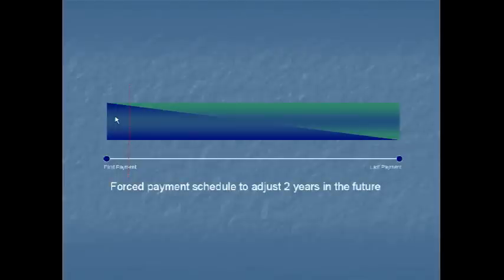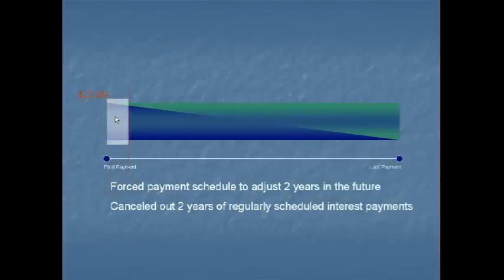Now remember, you still have to pay next month's house payment, even though you paid that extra $5,000. But by paying that extra $5,000, you forced your payment schedule to adjust 2 years into the future. See all of this principal right here that you paid? That's your $5,000. And since you paid that $5,000, you don't have to pay any of this interest right here. So you've saved yourself $23,000 and you saved yourself 2 years' worth of payments.